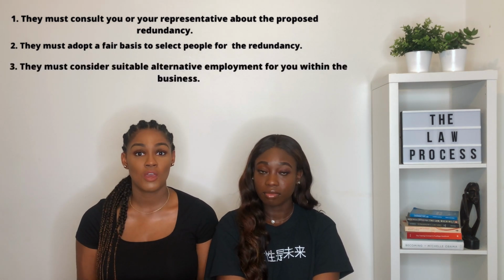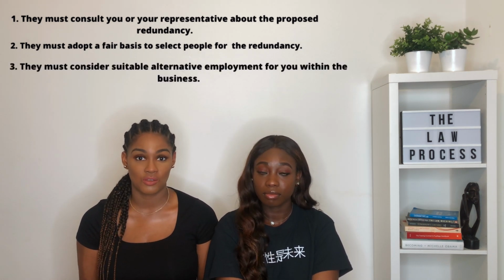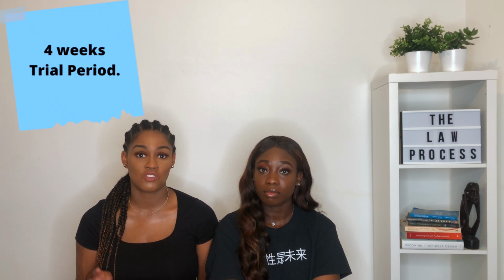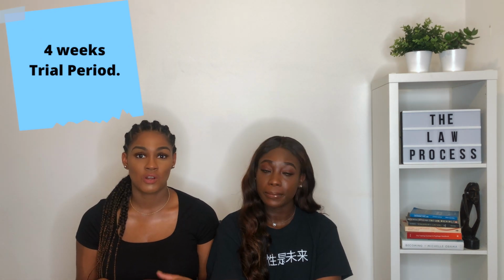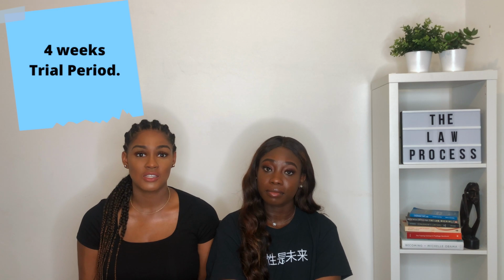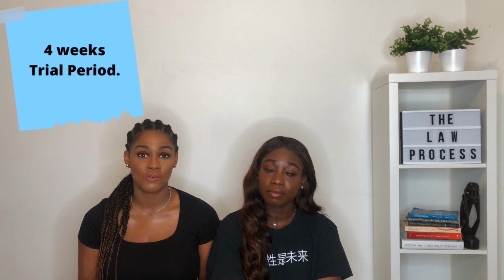Number three, your employer must consider alternative employment for you. If the alternative employment that they're offering you differs from your current contract of employment, then you can be put on a 4-week trial period. This trial period will allow you and your employer to see if you're suitable for the role. If at the end of it you decide that, no, this isn't for you, and your employer agrees, then you can still be made redundant.